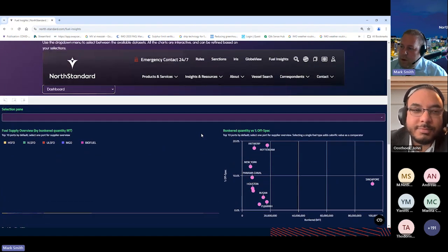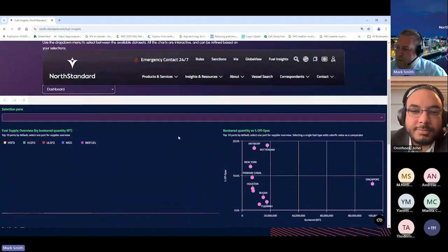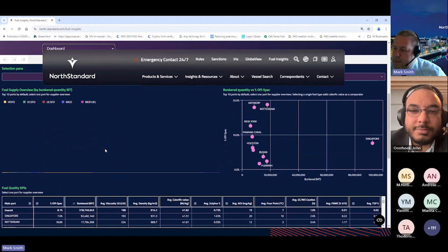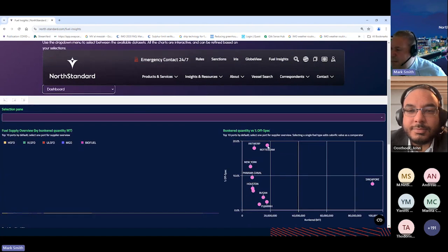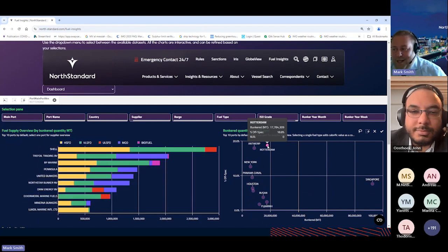So when we first go on, we can look at the dashboard first here. And the dashboard gives us various information on different ports around the world. And you can look at fuel supply overview and quantities on the left-hand side. And on the right-hand side, you can see the bunker quantity versus percentage off-spec in each individual port. And as you can see here, by quickly clicking on a port like that, it'll automatically filter on this port.